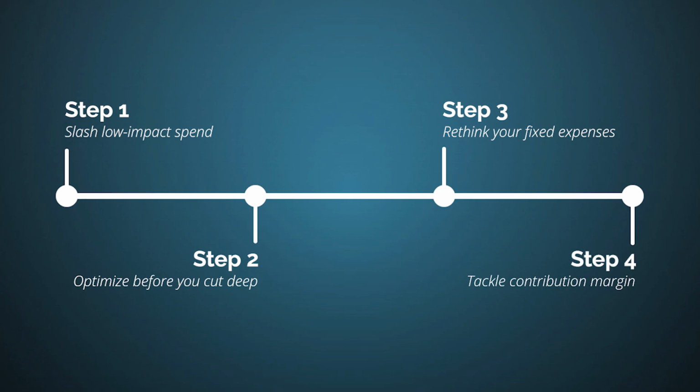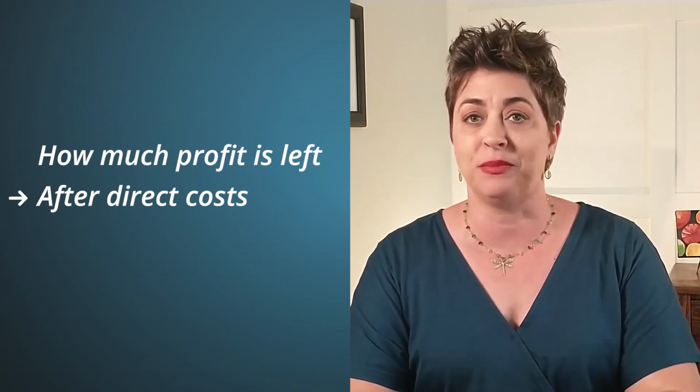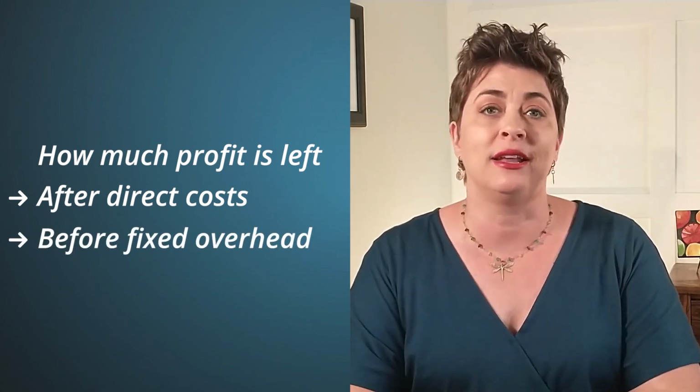Step 4 is to tackle your contribution margin. This is where profitability lives or dies. Cutting service level expenses is good, but if your product level margins are underwater, all the software cuts in the world won't save you. Contribution margin tells you how much product is left after covering your direct sales costs like product, shipping, and merchant fees, but before fixed overhead. And if that number isn't healthy, you're scaling at a loss, which means you could be going under even faster.